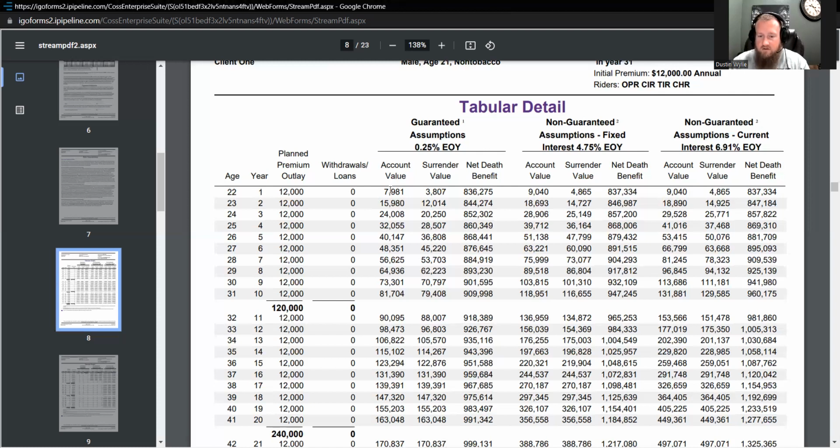versus an IUL is front loaded the fees. We're only paying about, I say only about 4,000 this year. The next year, about 4,000. They slowly dwindle down to nearly nothing. I'll show you that in a minute.